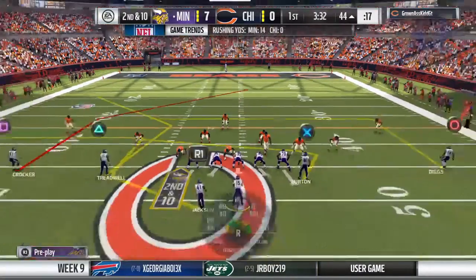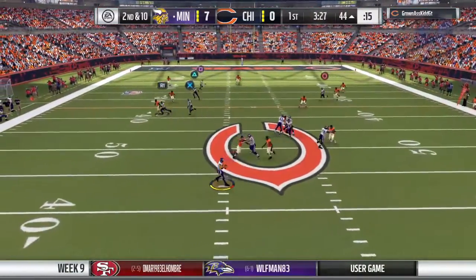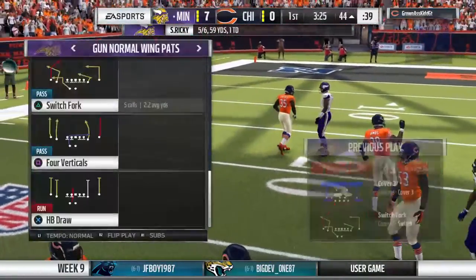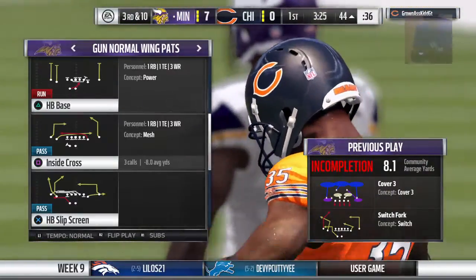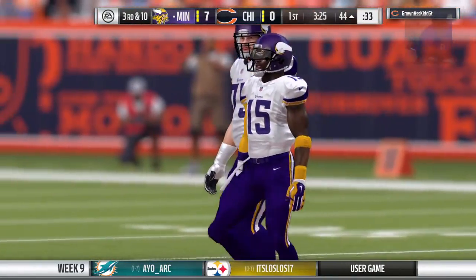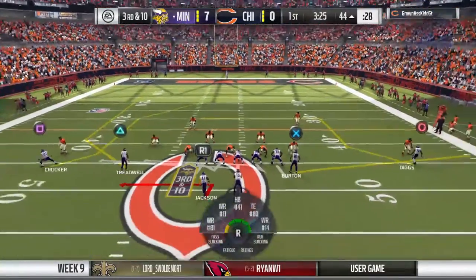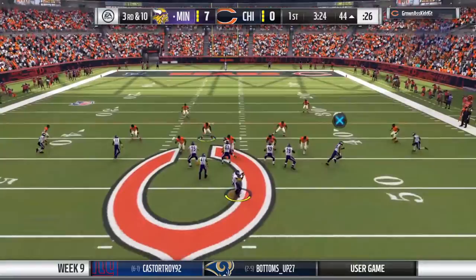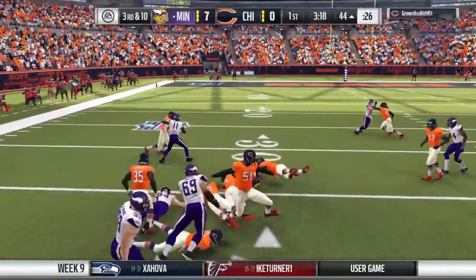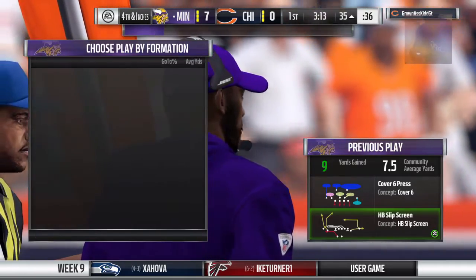Now it's second down. Now they'll throw here out of the gun. And incomplete there. A nice hit jars the ball free and brings up third down. Offense trying to avoid stalling out. Facing a 3rd and 10. They'll drop the throw. Now they go screen. It's complete. And he'll go down here at the 35-yard line. The screen does get him 9, but it also brings up a 4th down.